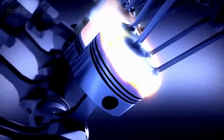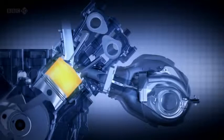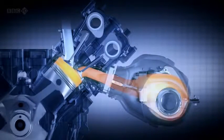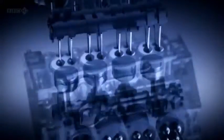by the spark plug. The explosion forces the piston down, transferring its energy to the crankshaft, which in turn powers the flywheel, the gears, and the wheels. The last upward movement of the piston forces open the exhaust valve, releasing used gases. The pistons are just one of the 1,100 handmade parts in the engine.